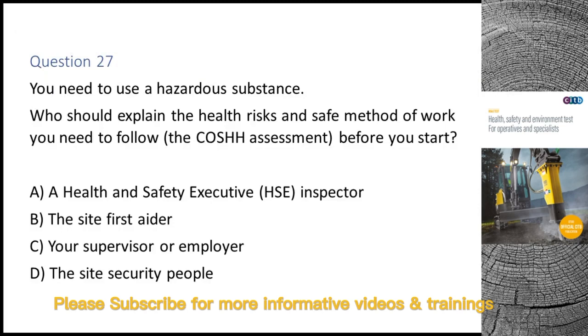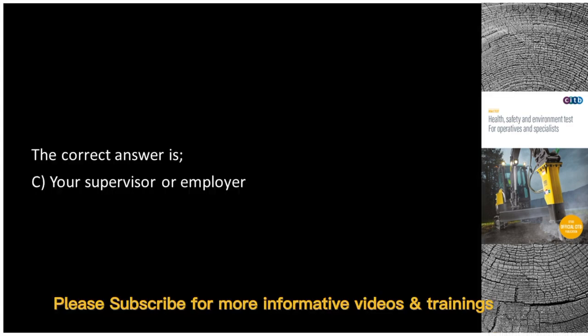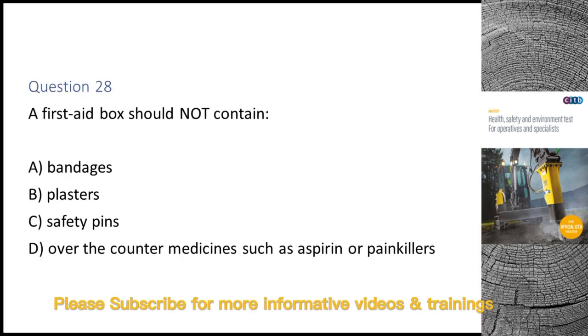Question 27. You need to use a hazardous substance. Who should explain the health risks and safe method of work you need to follow before you start? A. A Health and Safety Executive, HSE, inspector. B. The site first aider. C. Your supervisor or employer. D. The site security people. The correct answer is C. Your supervisor or employer.